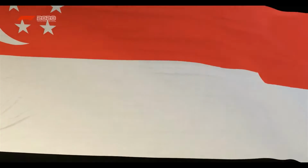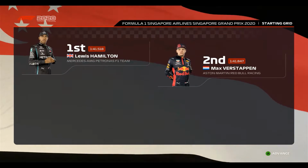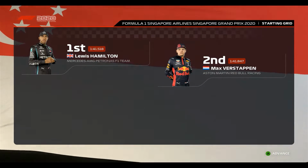With the race minutes away from starting, here's what today's grid rundown looks like. Lewis Hamilton lines up on pole position, edging out Max Verstappen, who'll start from P2.